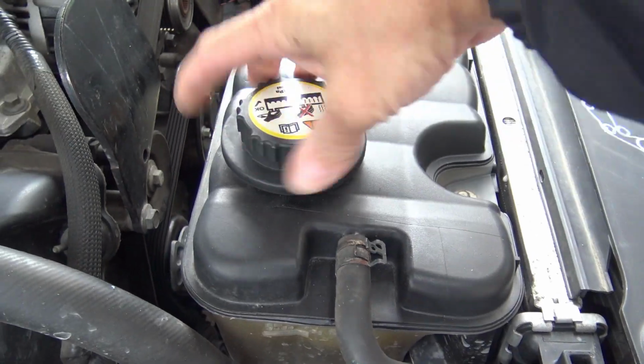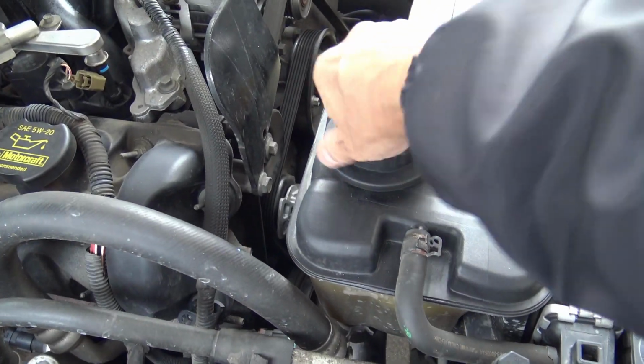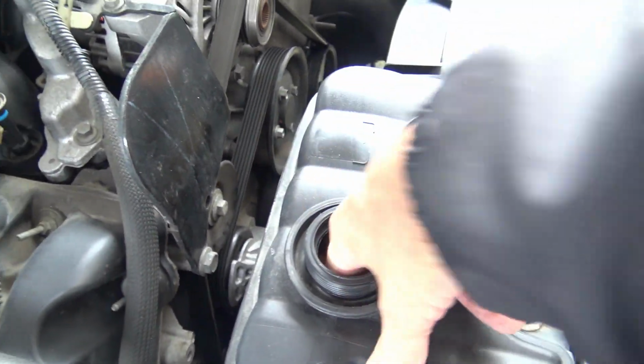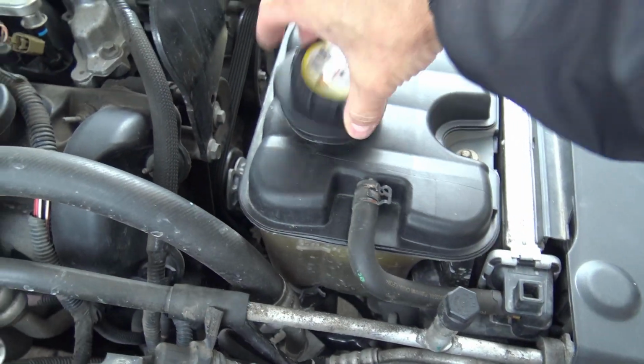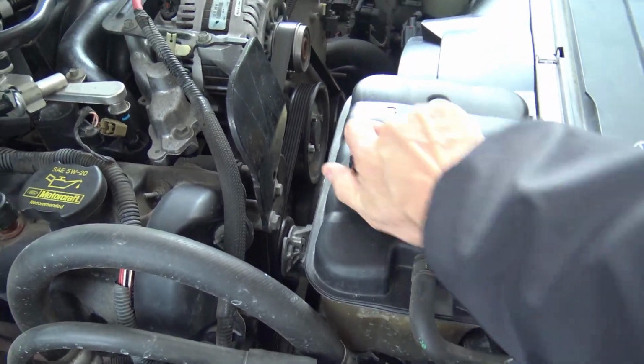You want to also open up the cap while the vehicle is not hot, of course. And what you're looking for is any sludge. You want the liquid to be clear. And in Fords, that is kind of a reddish liquid. So yeah, this is clear. So probably no head gasket leaks.